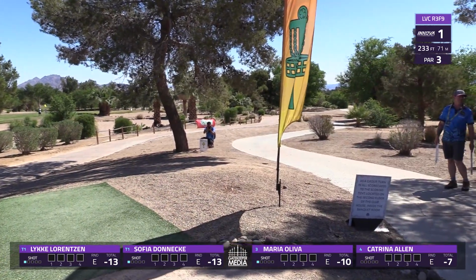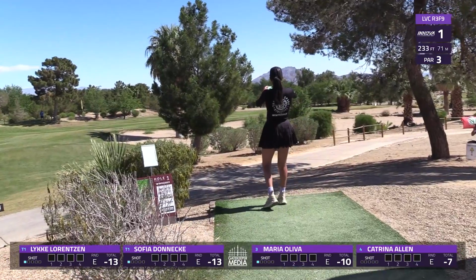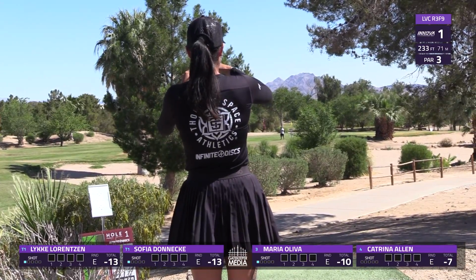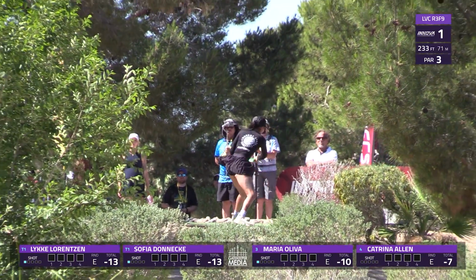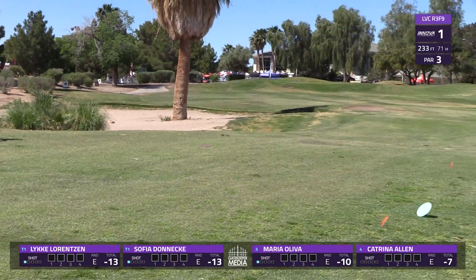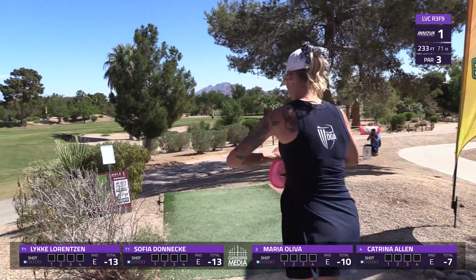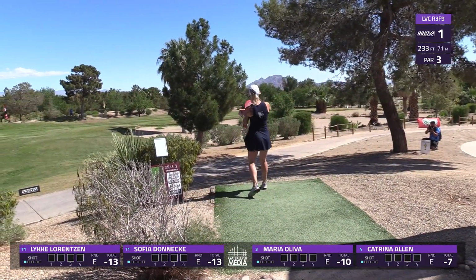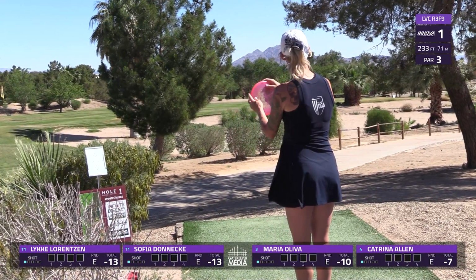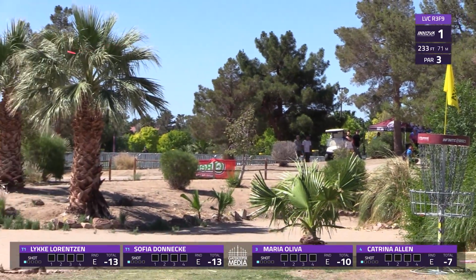Both Donnecke and Lorentzen have had a really great tournament so far, getting to see them on all 3 rounds. It's been a really great showing, and a new face so far for the Las Vegas Challenge, Maria Oliva. Yeah, the Texan had a nice second round over on the Innova course. We didn't get to see her on this infinite layout during round 1. But we did get to see Catrina Allen. She played fairly solid. Wasn't able to stay on the lead card, but made her way back up here with a very nice second round. She's a 2-time champion here, and she's looking to sneak back in and try to claim it again.